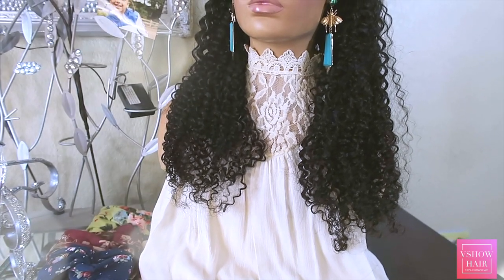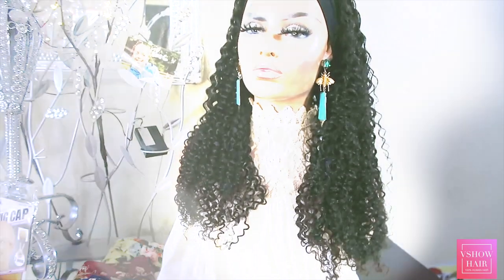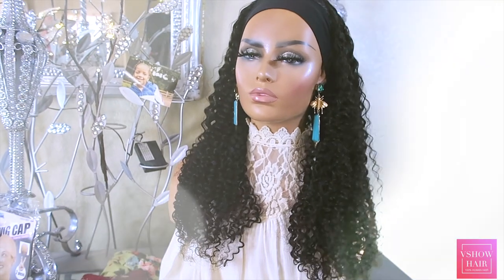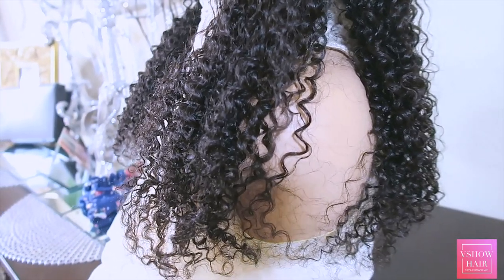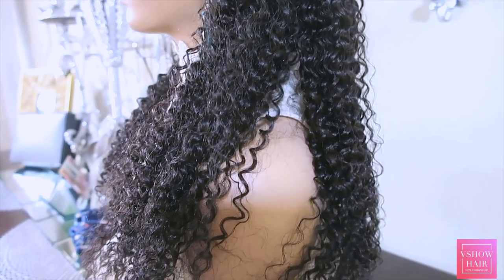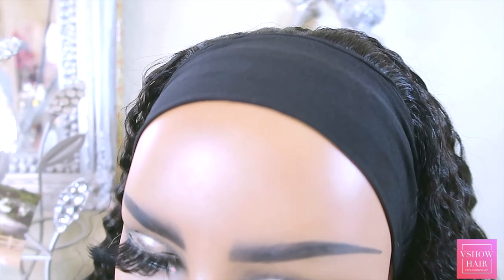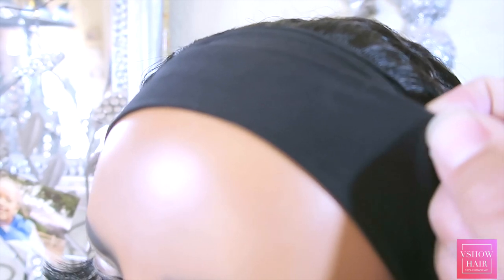The unit that I received is their 180% Virgin Brazilian Deep Wave Curly Headband Wig in 26 inches in length. This unit is absolutely beautiful with its full textured curls, 180% volume density, and length so long. This is an easy to wear unit. The headband fabric is stretchable, and you can also fold this if you plan to wear another headband on top. These units are so easy that anyone could wear them.